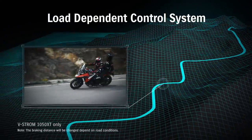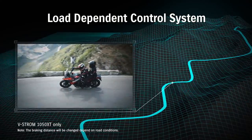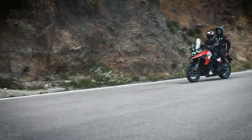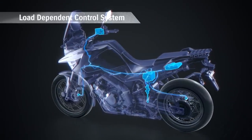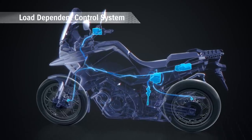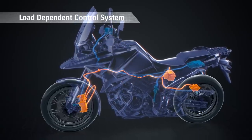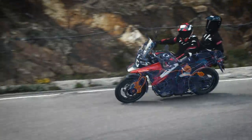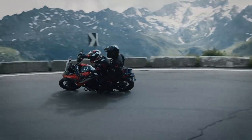The load-dependent control system supports optimal braking in response to load conditions. The ABS unit constantly learns changes in braking deceleration through the input of hydraulic pressure as the load increases or decreases in weight when riding with a load or in tandem. In response to the load condition, the combined brake system, which is controlled by the ABS unit, is designed to compensate rear brake pressure to support effective braking.